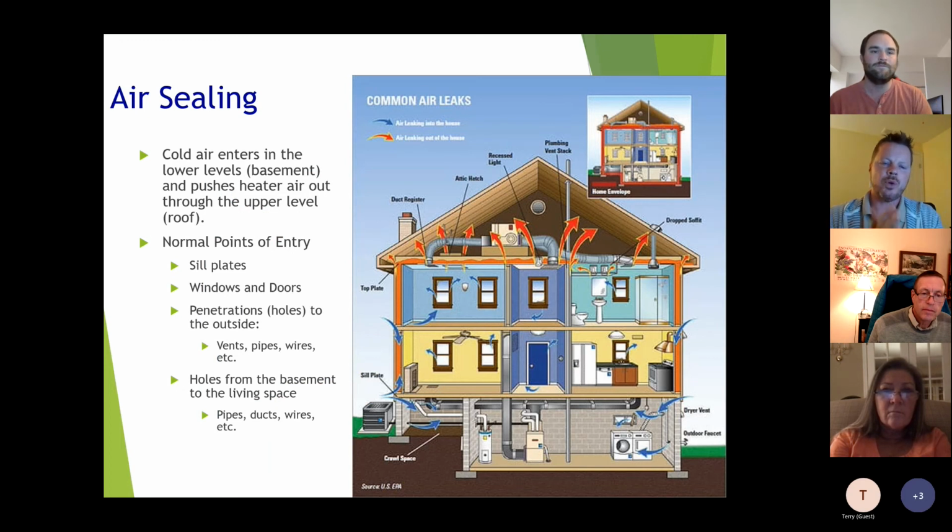All right, air sealing. So we kind of repeated some of the information from a couple, two slides back, but it's important enough that I wanted to drive it home. One thing that is interesting about weatherization is that changing windows is not the best course of action unless you have single pane windows that are about 50 or 60 years old.